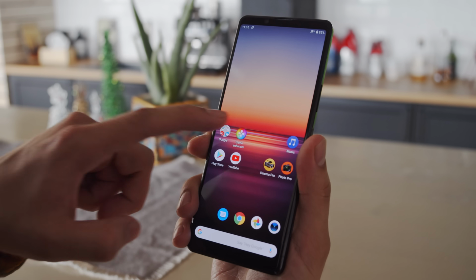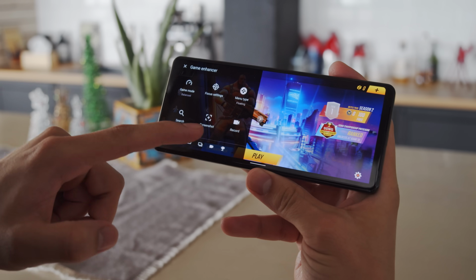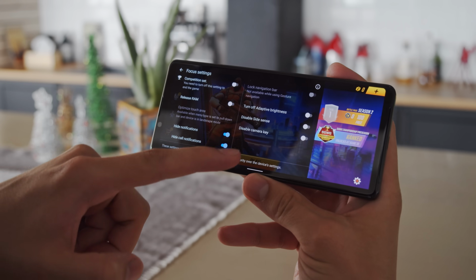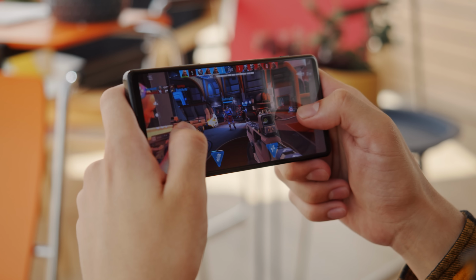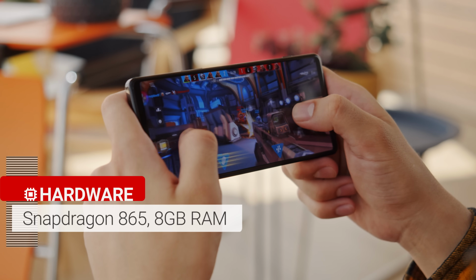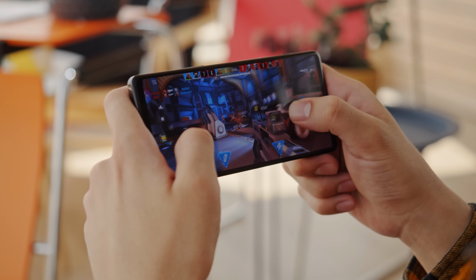Another one of the updated features is the Game Enhancer app. It acts as a hub for all of your games, and provides control over things like screen recording, touch area customization, and notification controls. As a new flagship, it's no surprise that the Xperia 1 Mark II is powered by the latest Snapdragon 865 chipset. As such, it has excellent CPU and GPU performance, and support for 5G network speeds.